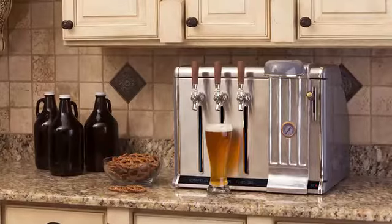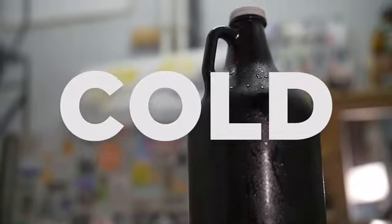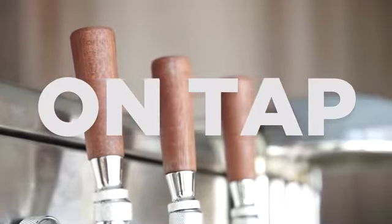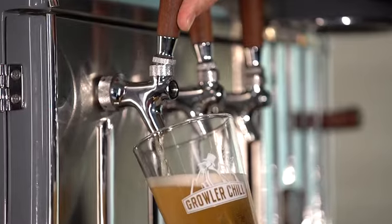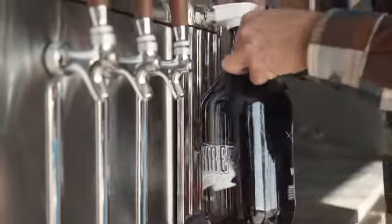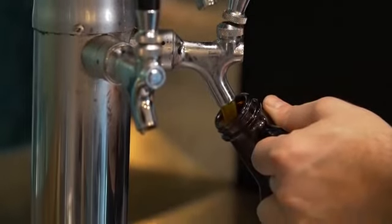Growler Chill is a household countertap that holds 3 standard growlers, keeps them cold, keeps them fresh by extending the life of your beer for up to 3 weeks, and it keeps them conveniently on tap and ready to serve. Our device doesn't require any special containers or filling equipment. How does this work? When you bring your growler home, you simply take the cap off, put our magic top cap on, and then place your growler in the Virginator. The Virginator's our patented system that purges the oxygen out of the headspace of the growler, creating the same conditions in the growler that existed in the keg.